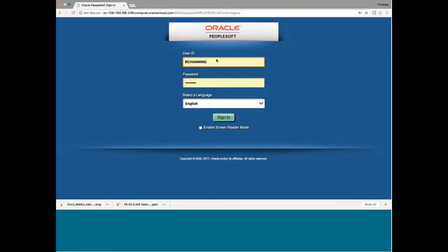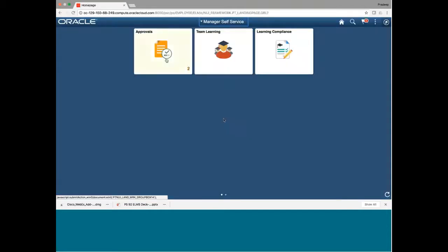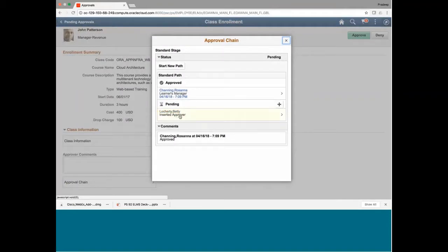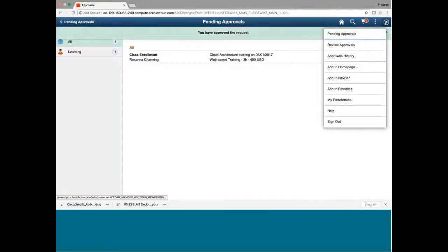I'll log in as a second level manager because I have added Betty as an ad hoc approver. I'll show you how it looks. If you see here, you can see those approvals here. You can approve that employee from this page. If you want to see the approval chain, you can see it here. You can see who has inserted it, and accordingly you can approve the request. Great, thank you. Yeah. So this is the ad hoc approval page.